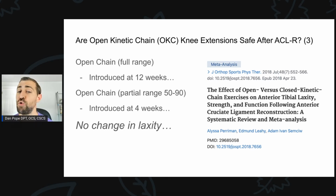knee extension, full range at 12 weeks. And they introduced open chain, partial range knee extension at 4 weeks between 50 and 90 degrees. Like we discussed earlier, that's very little stress on the ACL. So really, they only increase the amount of stress on the ACL starting at 12 weeks, right? And in this study in particular, they showed no change in laxity of the ACL over the course of time.